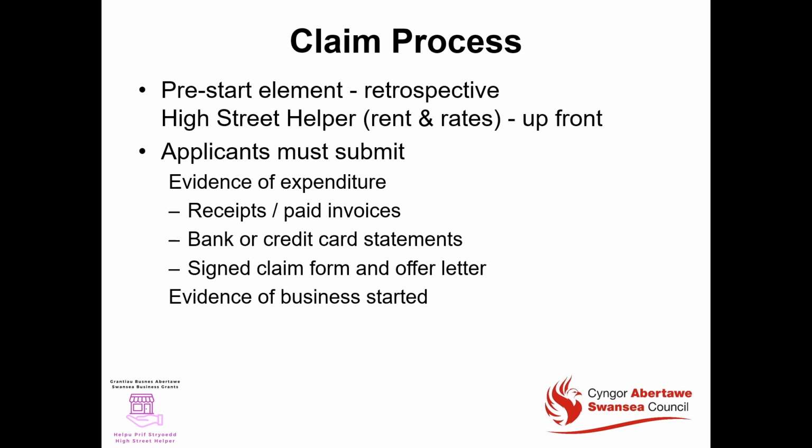Whichever of those startup criteria you identify, it's vital that you do not do that before you submit your grant application and it's approved. So this is a pre-start grant plus the high street. If you go ahead and start that business before we've approved your grant, again, we wouldn't be able to fund the grant application itself. So just make sure that you don't do that before you submit the application, but when you come to submit the claim, the evidence of you having created the business has been provided as we require.